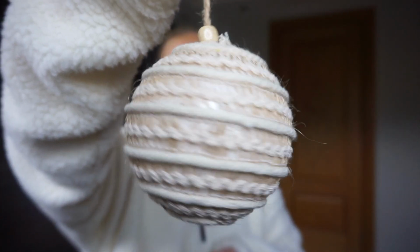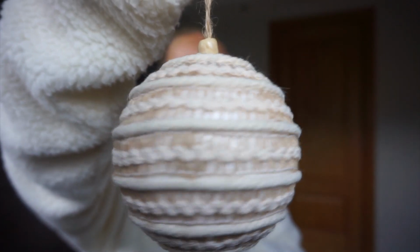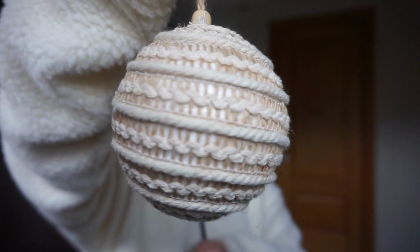Okay, I did do quite a big haul of these over on my homepage, so if you want to see them all up close, you can go over there. But I got a load of these from the range. I think I got four or six, and then I went back and got more. I think I've got about 12 of these in total. But how stunning are these? Now these were only £1.29. They're so expensive looking still. So I got loads of them.